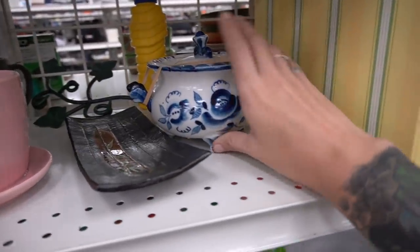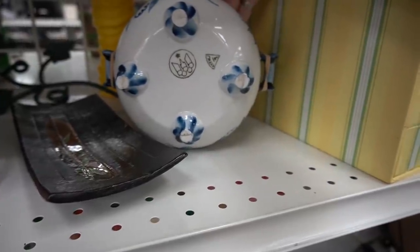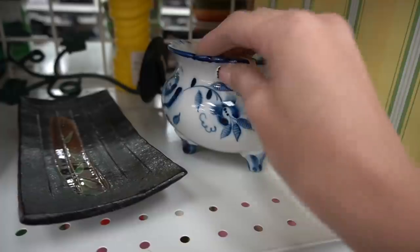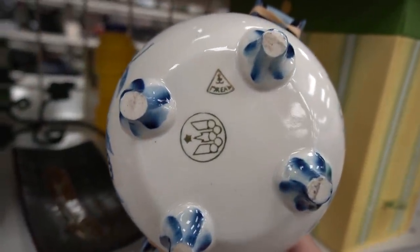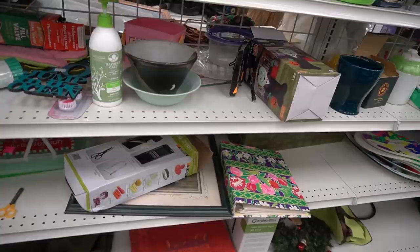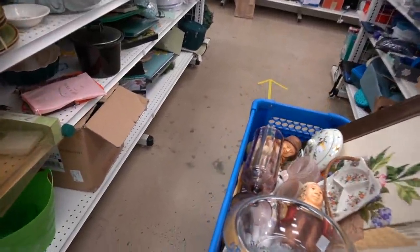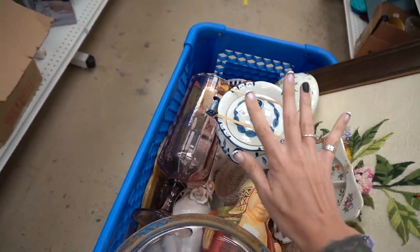Over here, I found this piece to be interesting, especially the mark on the bottom. I liked the looks of the mark. It almost looked to be Cyrillic. In any case, it was a different language completely, and I liked that about it. And so I decided that I would take this to my cart and make sure that it fits nicely right there. There you go.